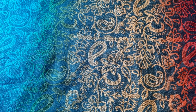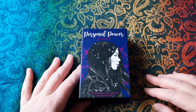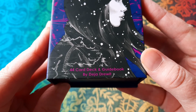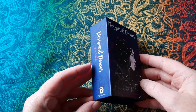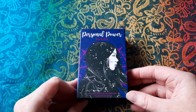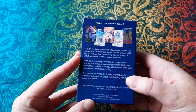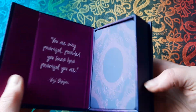This is one that I've had much more recently, and this is an independently produced Oracle deck, the Personal Power deck by Deja Druitt. You can see the spelling of her name there. I'll put a link to her website below, because Deja publishes and prints this herself. She also has 2 other Oracle decks, and if you're in the US, you might be particularly interested. In the UK you have to pay international postage, obviously, which adds to the cost, and then customs and so on when it gets here. But for this deck, I've got to say it was worth it, because it's one I've used a lot.